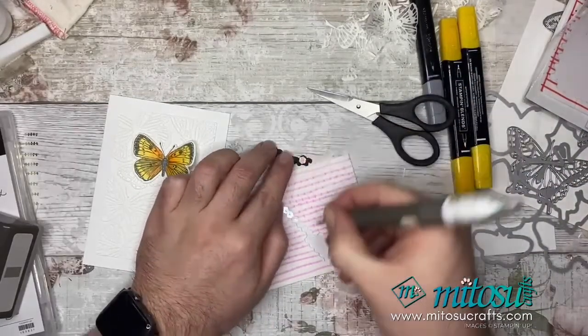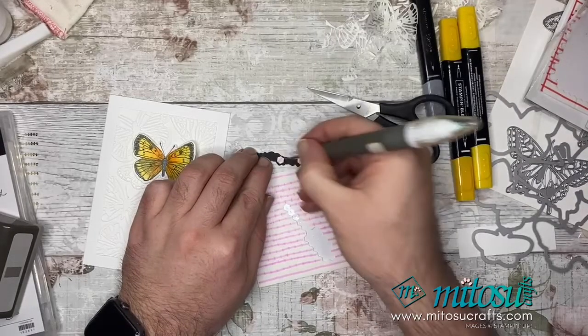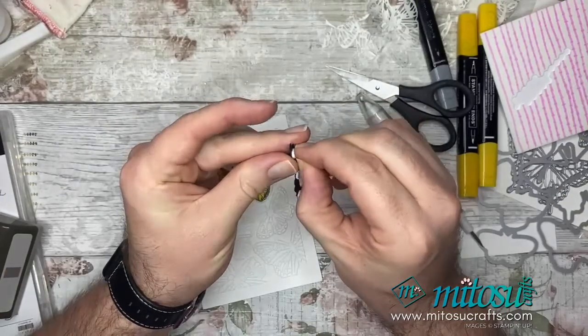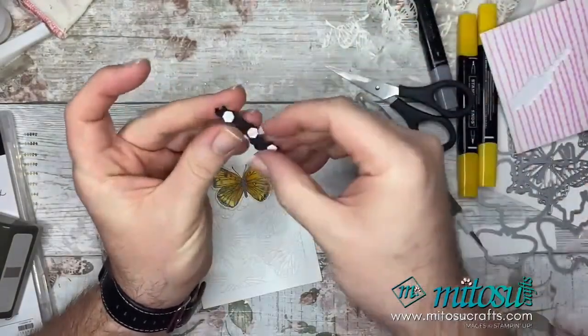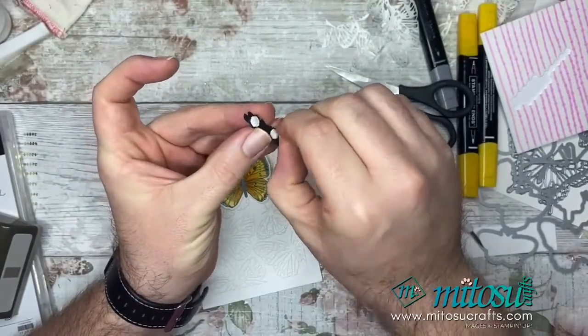So we're going to go here. So a couple of dimensionals on the back of that one, and then we will then stick this on. I will tweak my butterfly a little bit.